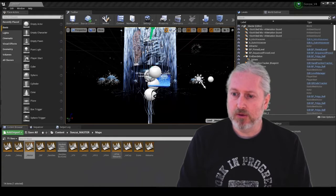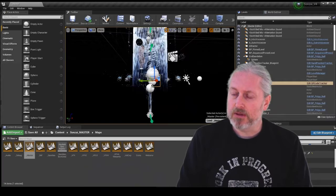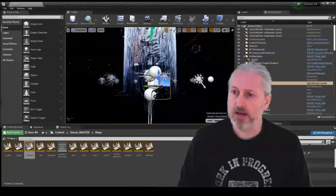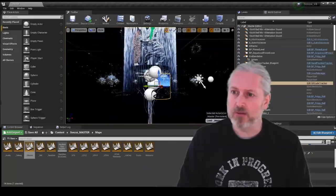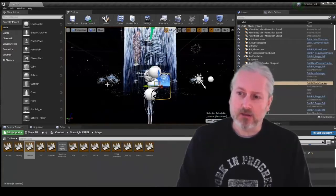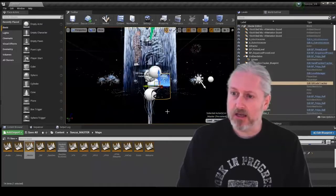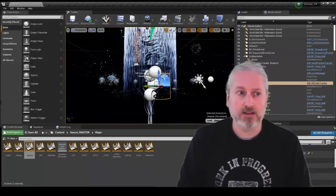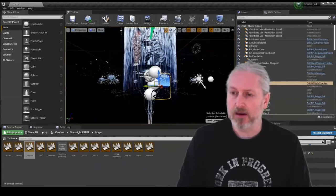So we've got a number of levels down here. We're actually looking at the master level at the moment. In the editor preview, I can zoom in and out. You can see some of the particle systems playing back. You can see the rotating sculpture. You can see the dancer who's static there. There are digital dandelions surrounding the stage, and there's a whole load of particle systems going off. You can even see some of the text overlays floating around in the background.